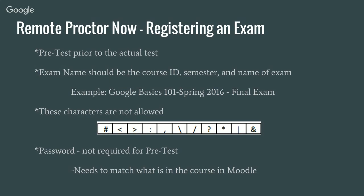So when you set it up, you want your exam name to be specific enough to where your students know it's your test. They're going to see a list of SNU's tests, and if you just have final exam, there might be 3 final exams out there, right? So we suggest you put your course name, the semester, and then what it is, like the final exam.